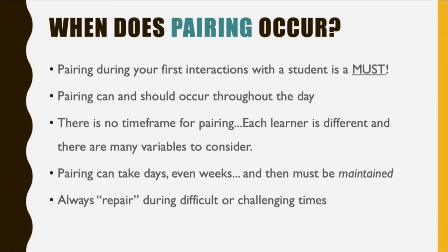Pairing can occur and should occur throughout the day. There's no specific setting that pairing should occur in, and there's no time frame. Each learner you'll find is very different. Some may take days, some may take weeks, and some may even take months. No matter how long it takes for you to pair yourself as reinforcement and develop that relationship, it must be maintained. So pairing should never just stop.